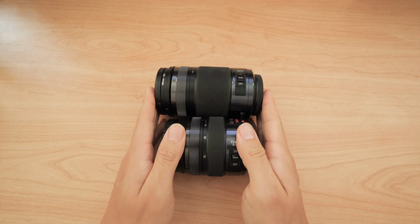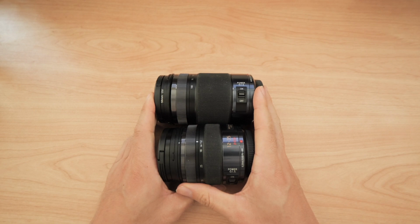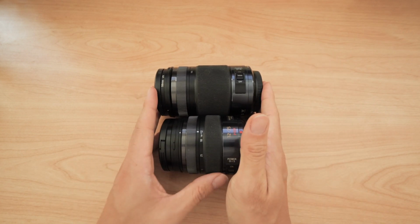So those are my thoughts on why I like these two lenses. I think it's essential to have them in any kind of video kit if you shoot video for Panasonic, and also for stills. But for video, I will not go without these two lenses on all of my shoots.